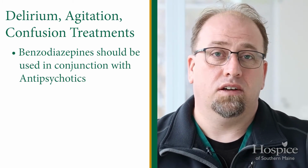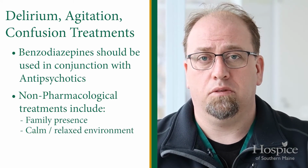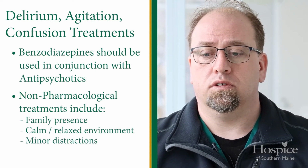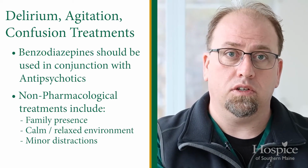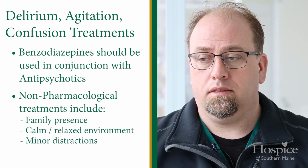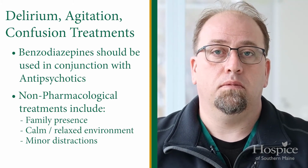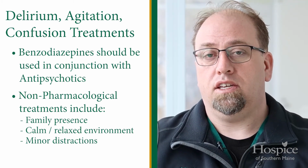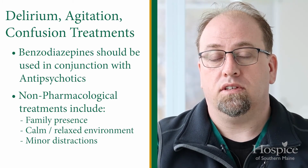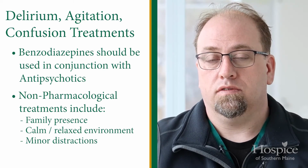As always, some of the non-pharmacological interventions are having family presence, having a calm, relaxed environment. Anything that is distracting somebody from whatever perseverative action they're going on could be good. And on the other side of that, anything that's keeping somebody awake, anything that's keeping them focused on the world around them might actually be causing them more distress. So you have to take each situation for what it is, its own individual experience, and try to figure out the best advice for family and caregivers and help them with these non-pharmacological interventions for their delirium.